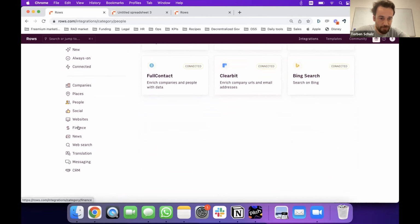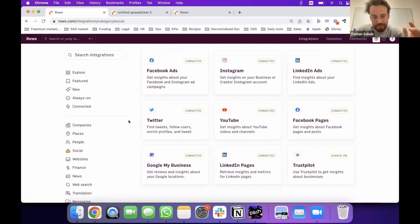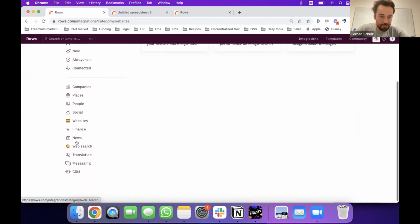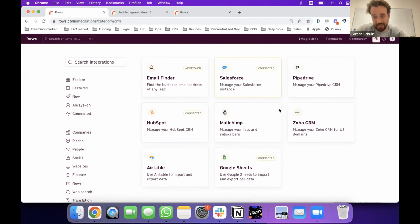You can also use it for marketing reporting, especially because we have all the major integrations to your social media channels and to your paid channels. We also have Google Analytics, Search Console, and page speed. And then in terms of databases, we have some CRM integrations. I can show you, for example, Salesforce in a moment, and Airtable and Google Sheets too.